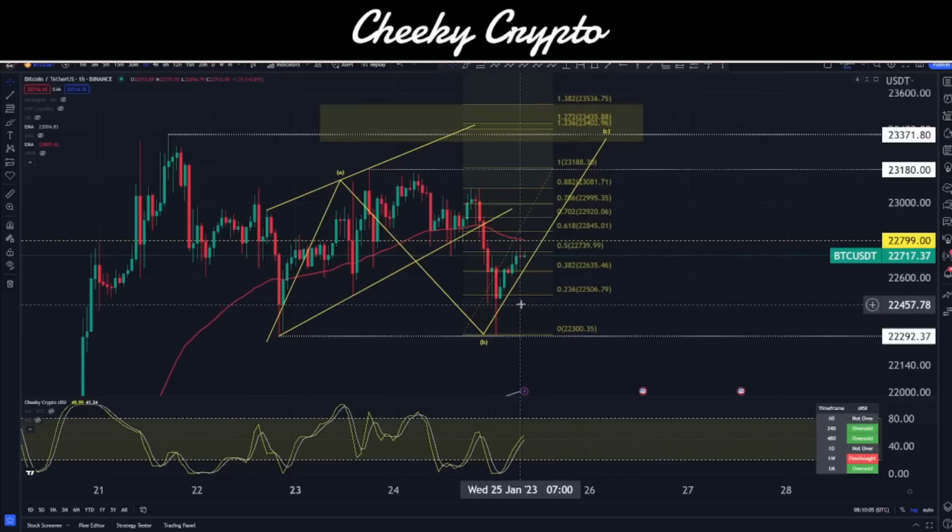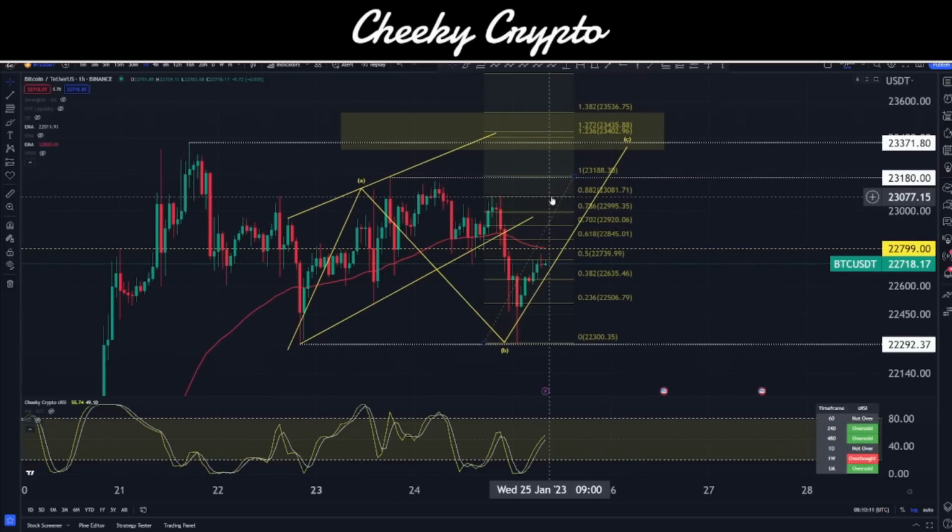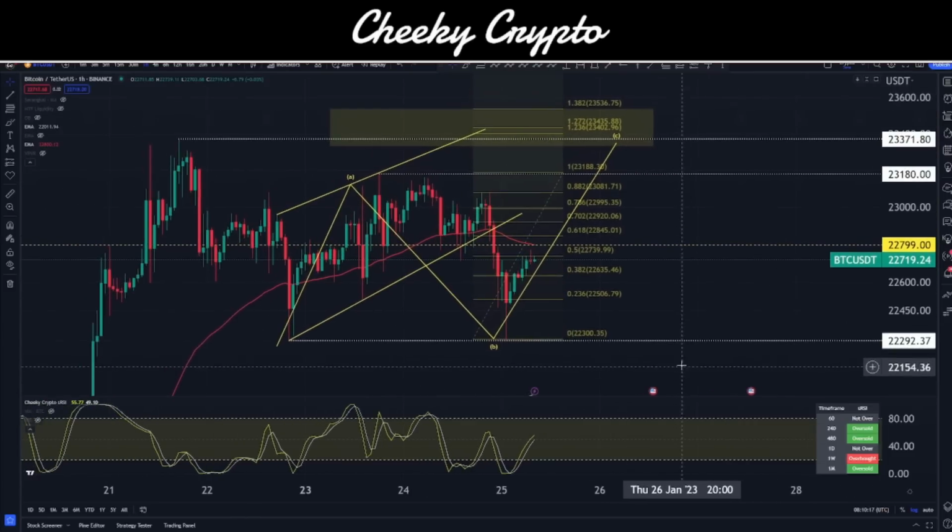We can't move in straight lines by the looks of it. We're going to probably correct down a fair bit before we kind of move in this general direction to the upside. Invalidation of this move would of course occur if we do drop down lower than 22,292, and so keeping a close eye on that.